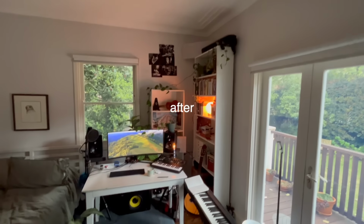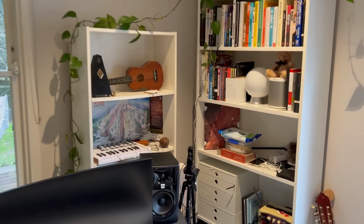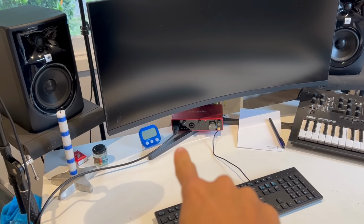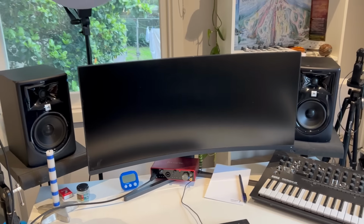So let me show you some of the things which I think contribute, at least for me, to the cozy vibes that I like when I make music. First and foremost, plants. You need plants. They honestly straight away just give the place so much more life. I have a couple other plants which sometimes will sit on the area here while I'm making music, but they're dying currently, so we're trying to revive them.